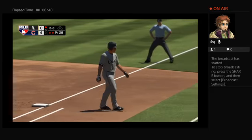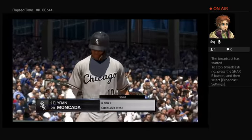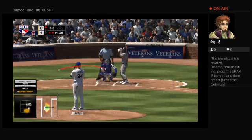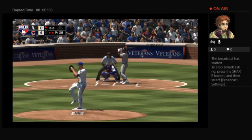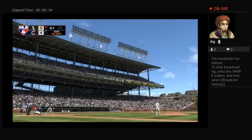The batter, number 10, second baseman. Digging in to try it again, Yoan Moncada. He was a strikeout victim to open up the ball game. First pitch of the at-bat on its way. A high fastball is in there.